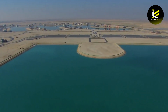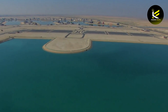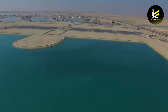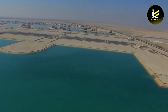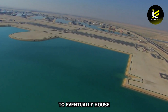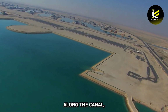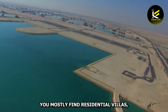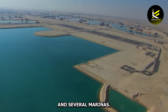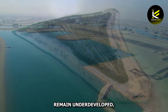Still, the transformation of such a large area was an enormous challenge and is intrusive. Countless hours of dredging were required to remove material to build the canals. With the project growing over the years and new sections being opened regularly, the planners hope to eventually house 250,000 people in this city. Today, along the canals, you mostly find residential villas, high-income apartments, as well as some hotel resorts and several marinas, while many plots also remain underdeveloped.